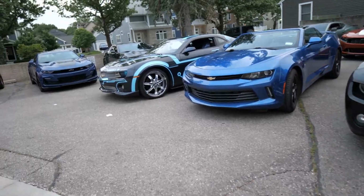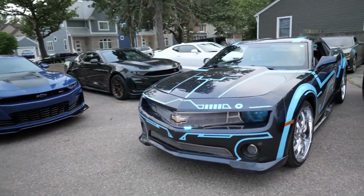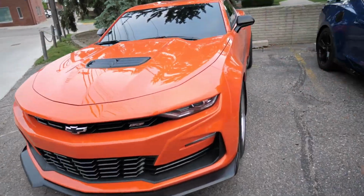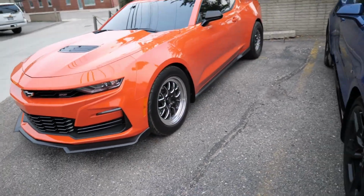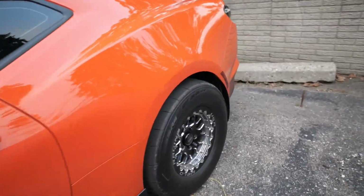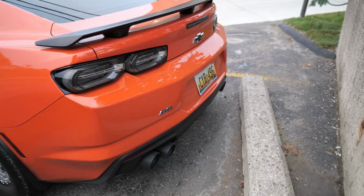A lot of these Camaros have graphics and things under the hood, too. Custom paint jobs when the hoods are up. You can check that out in the last video. Pro charge right here. Look at the hoods. You see these gone. That's a 1SS.